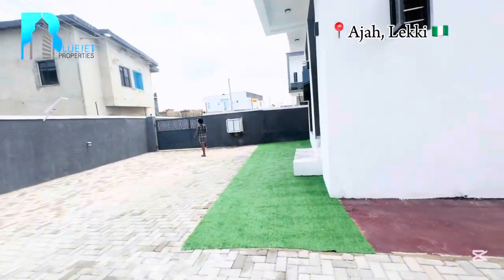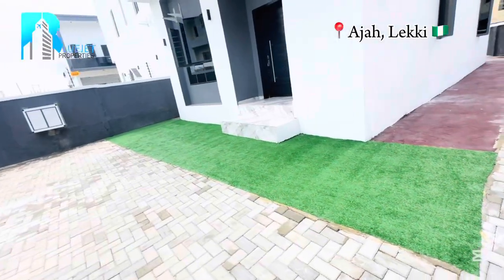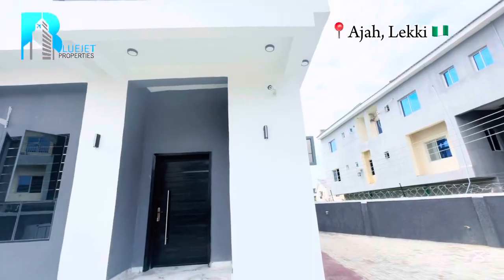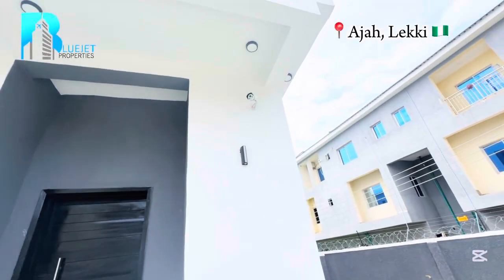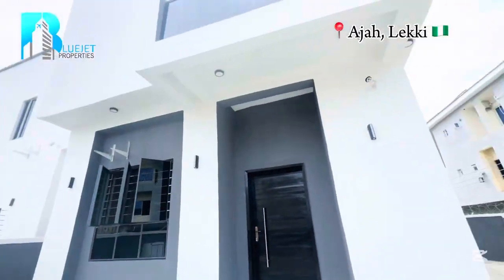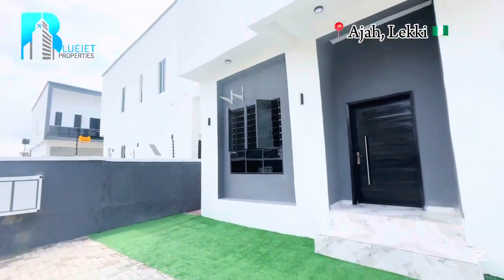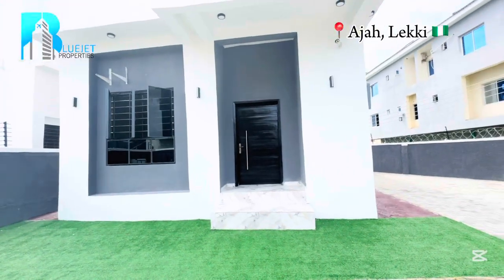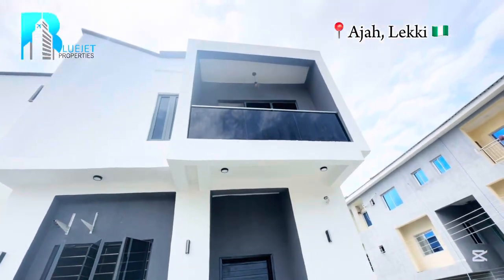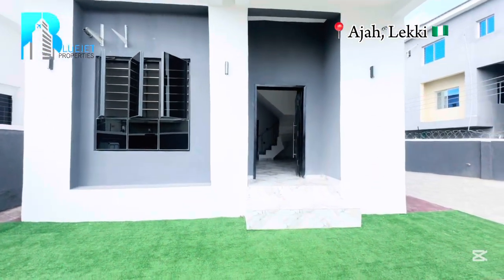So coming back to the front of the house, you can see the green grass carpet, which is already lined up for you to come inside. Right over there, we have another CCTV camera facing the road here. This CCTV camera has already captured the person coming inside through the gate. So now let's take a look at what we have in this beautiful luxury property. And now let's go inside and see what we have right in this property.